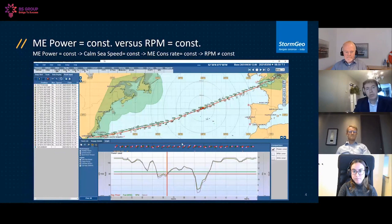Now shifting over to what we've always embraced, which is the concept of constant power. And with constant power, we're looking at a COM-C speed, which is rather consistent. We have a main engine consumption rate, which is rather consistent, but the RPMs will vary depending on the impact of the weather. And that's pretty clear to see here in this image. We have the red line representing the engine power consistent through this example. And then we have this green line, which is representing the main engine fuel consumption. And then the average speed and the RPMs are really varying depending on the intensity of the weather.